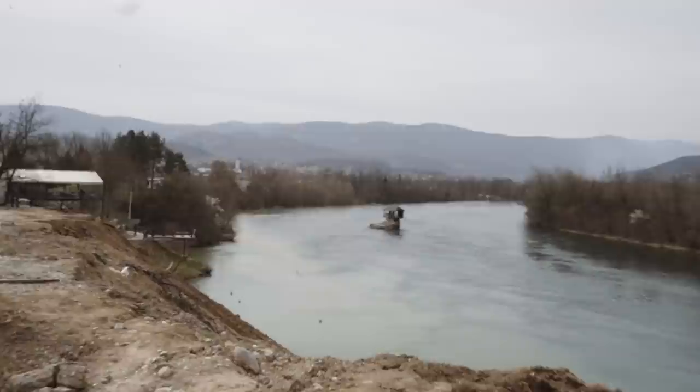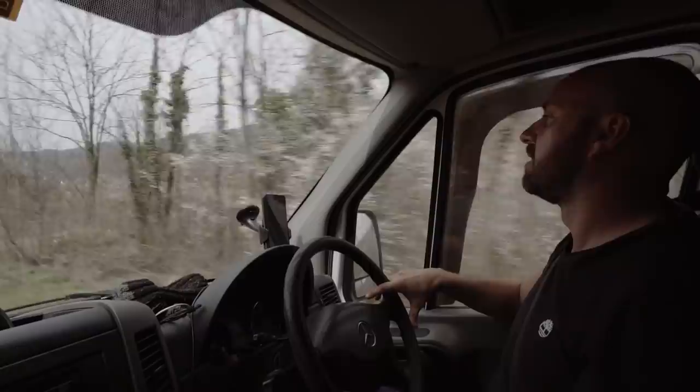So last week we were driving along the Romanian border along the river, and this week we're driving along a different river but along the Bosnian border, and Bosnia is literally a stone's throw away. So that's Bosnia right there? Yeah. Oh dear.